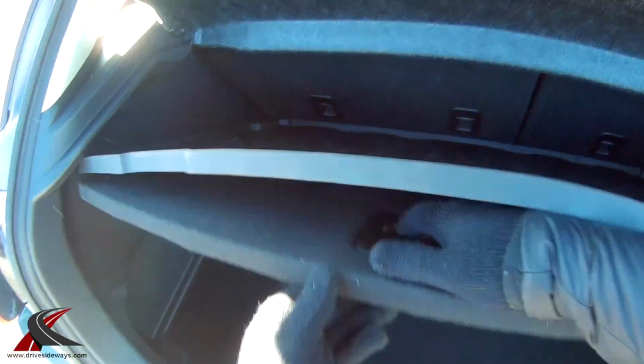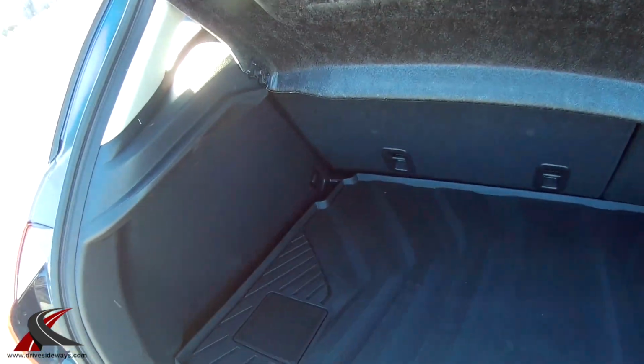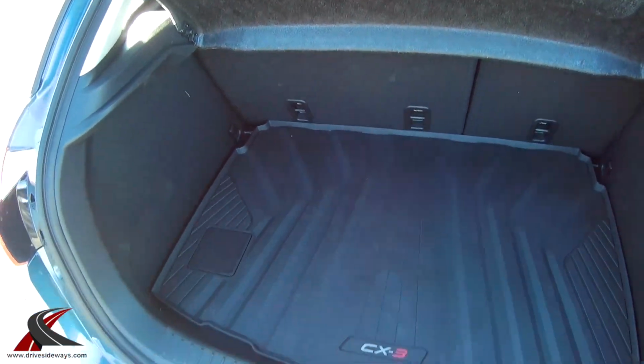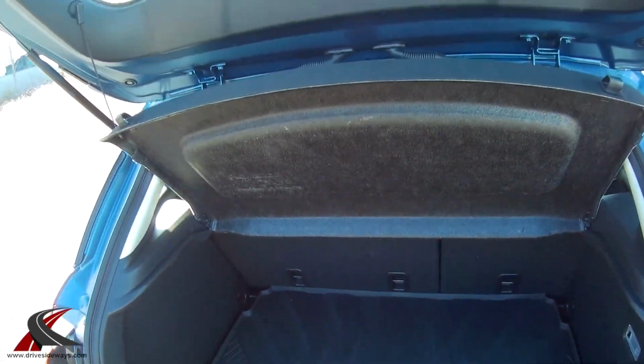You do have space underneath here. If you didn't have this mat in here, you can kind of move this down. You've got more space down here, so depth-wise, it's not bad. It's just the width, it's very, very narrow. And this has a nice scuff plate here on the bumper too, so you don't scuff up your bumper.